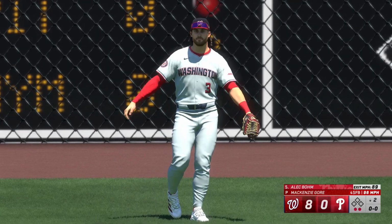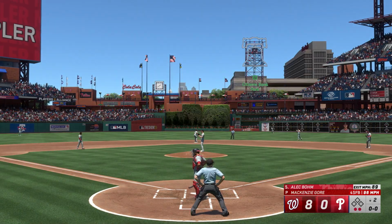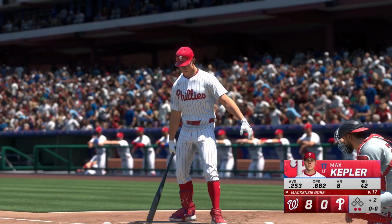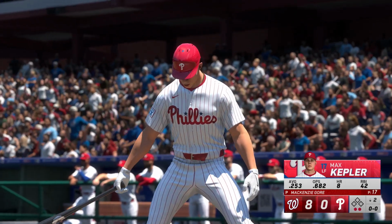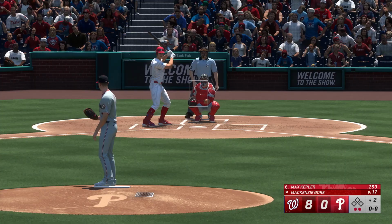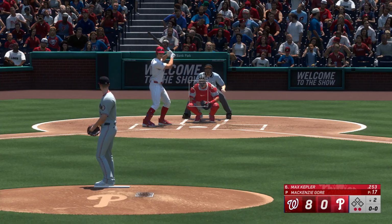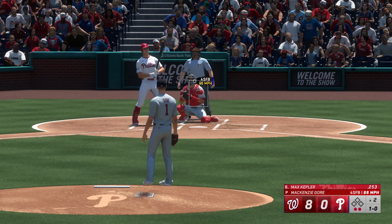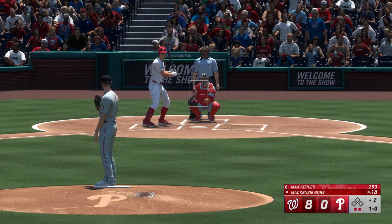And there's 2 down. Batting 6, left fielder, Max Kepler. 2 down, base is empty. And now Max Kepler. Let's go, Max. First pitch just misses. 1-0.